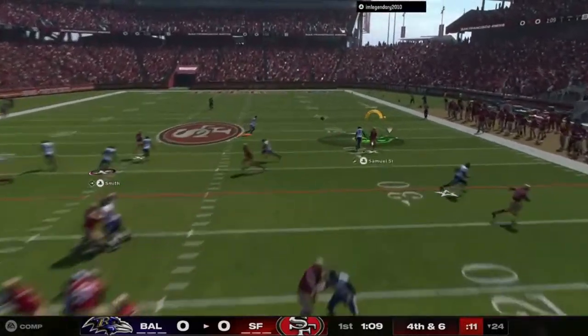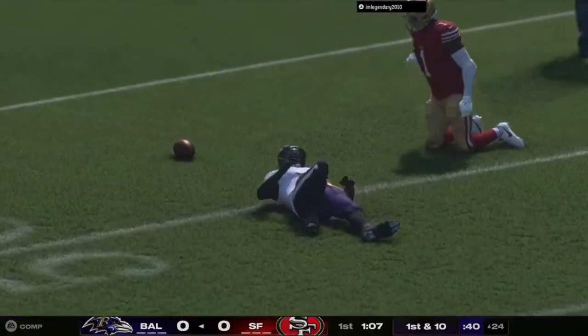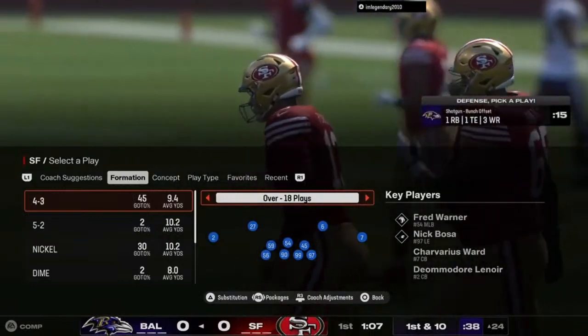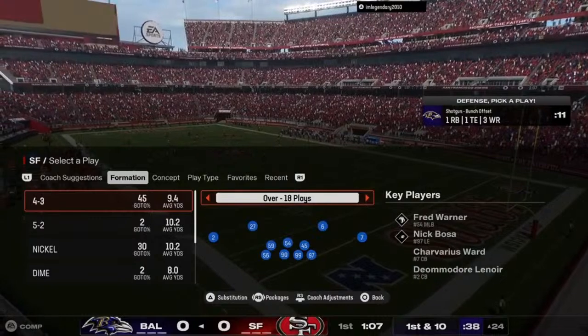4th down try. Here's Purdy. And it's incomplete. They cannot convert, and they turn it over. Boy, a curious decision to go for it. Doesn't pan out, and it'll be a turnover on downs.